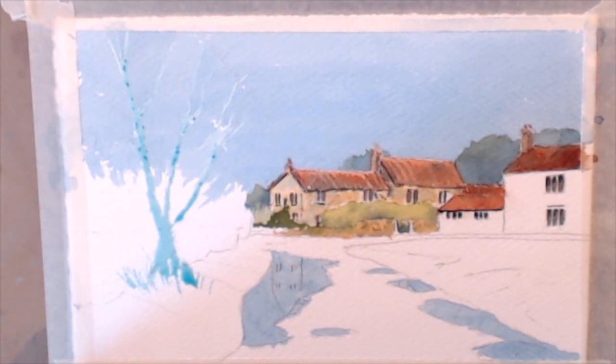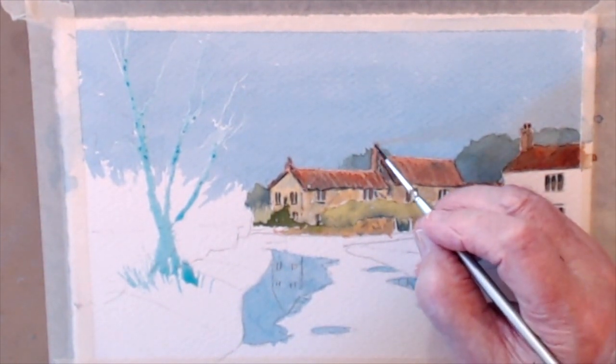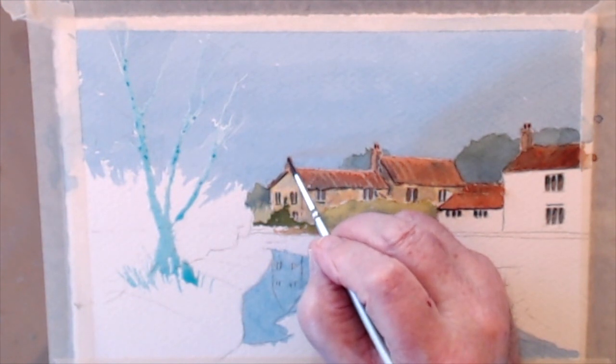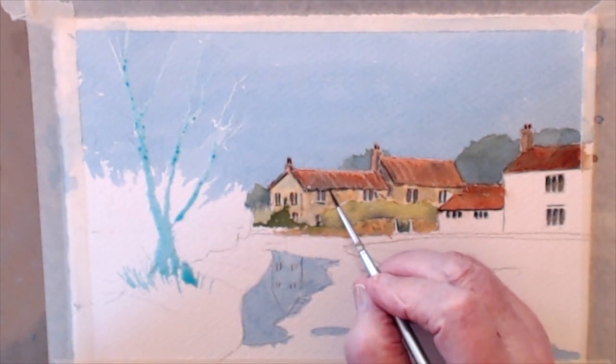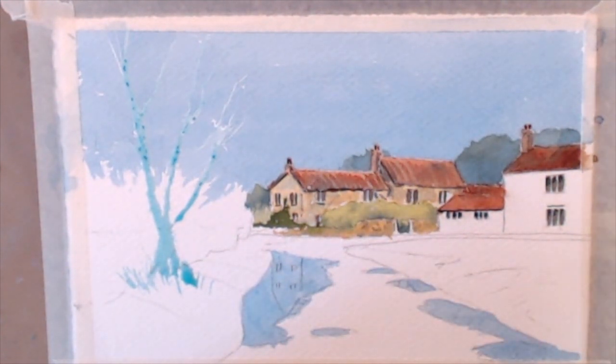I think I'll have a sort of brightish chimney pot as well, if I can. Terracotta. Need a chimney pot, don't we? That's looking all right there. Right, I'll leave that alone for a bit now.